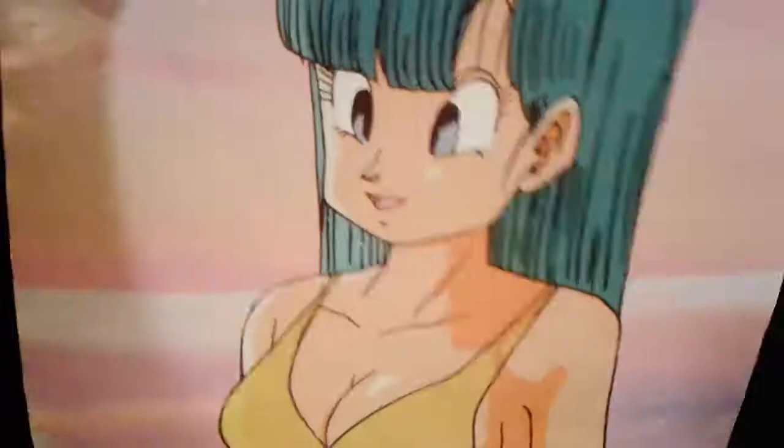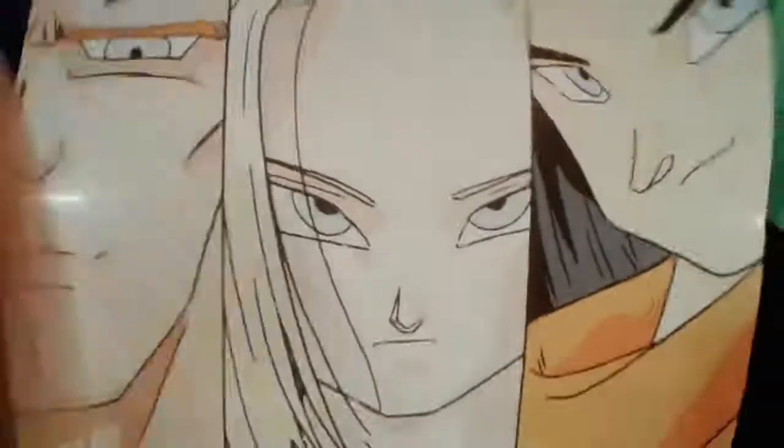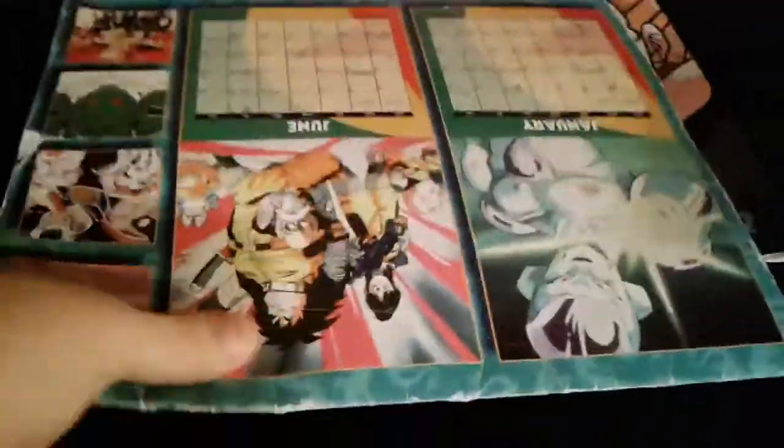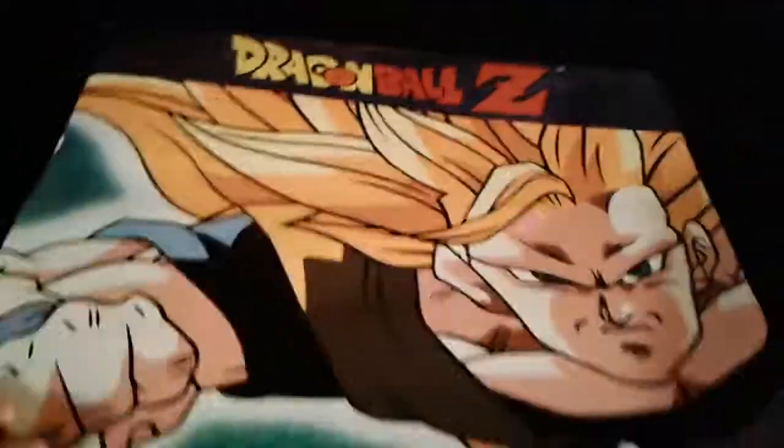Guys going to Namek. Frieza and his minions. Got Merus. Got Gohan. Vegeta punching him in the face. Got the androids. Got Porunga. You got Goku and pals. And that's the end of that one. And then over here, we've got this one, Super Saiyan 3 Goku there.